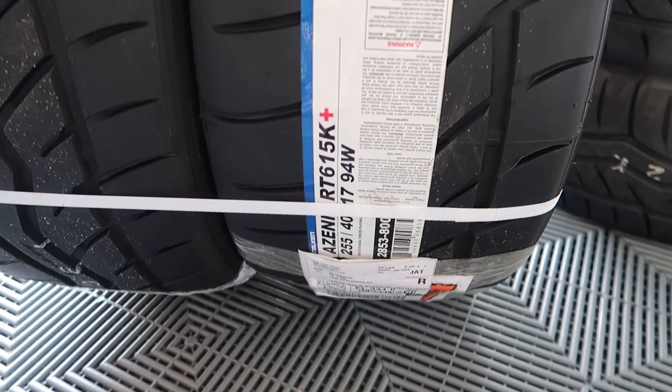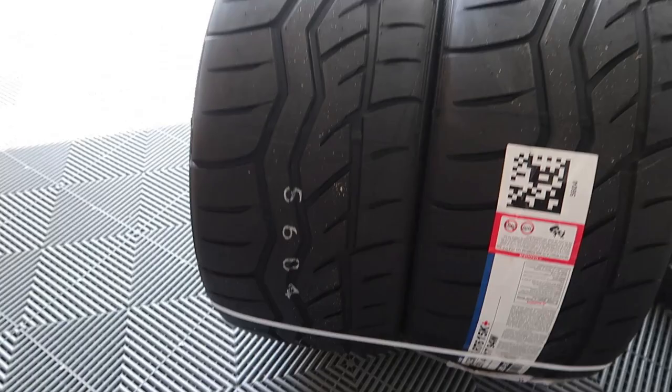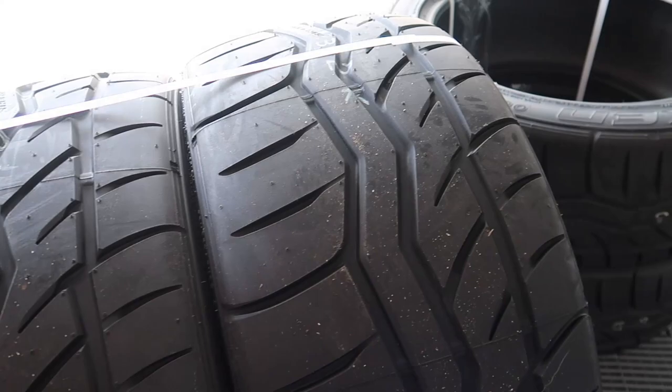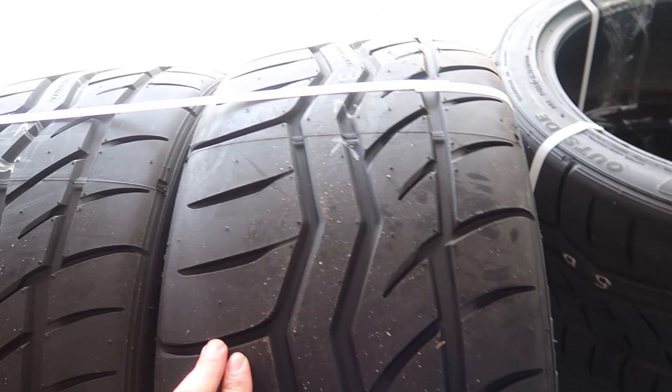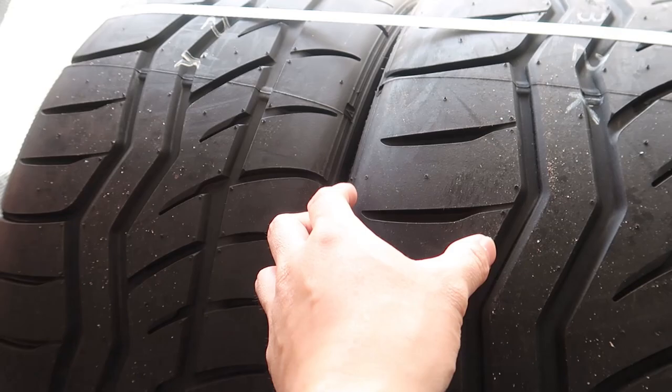These are some Falken RT615K Plus. These are apparently the new version. I was looking to buy some Bridgestones, but these were like $300 cheaper. They still feel really nice and sticky. From what I gathered from research on YouTube, people were saying that these are really good tires because the outer tread here is thicker and reinforces the tire for cornering, and there's also a big patch on the inside of the tire to help with the grip. So this is a really good entry level affordable compound tire, and they're going on the S2000.